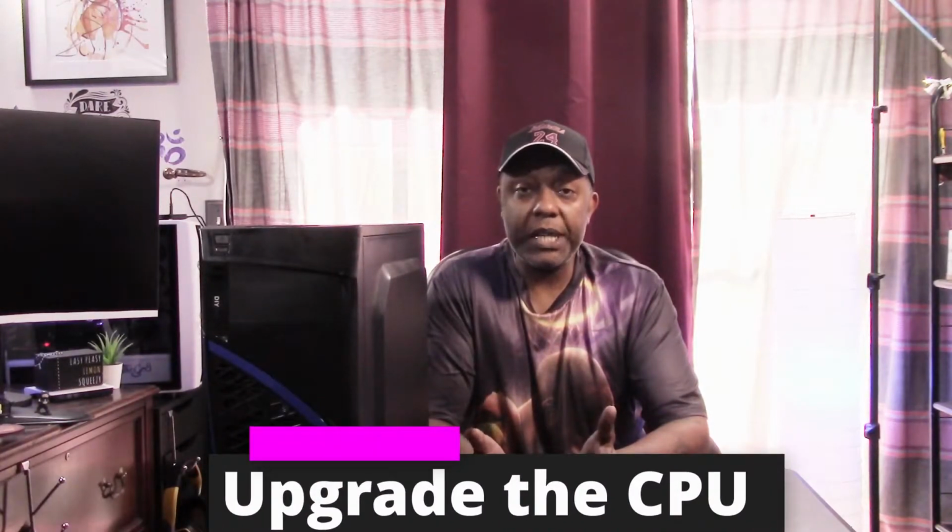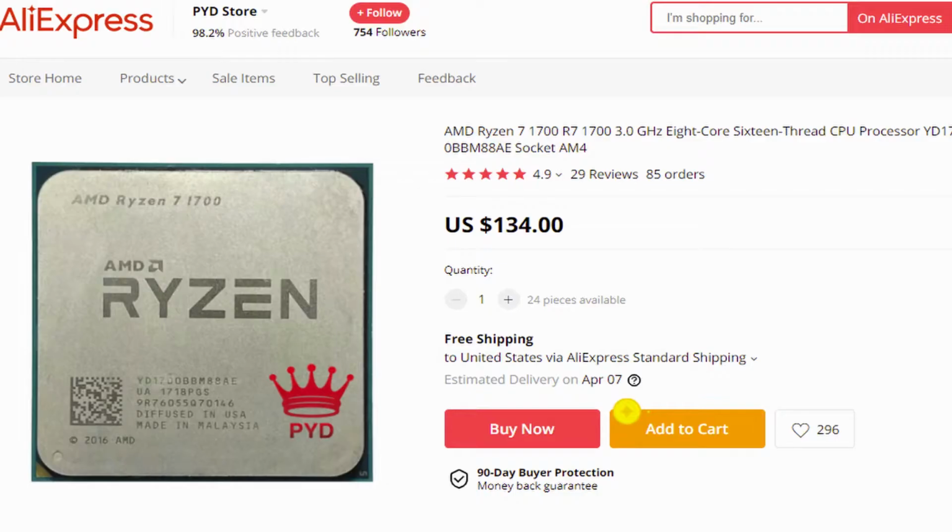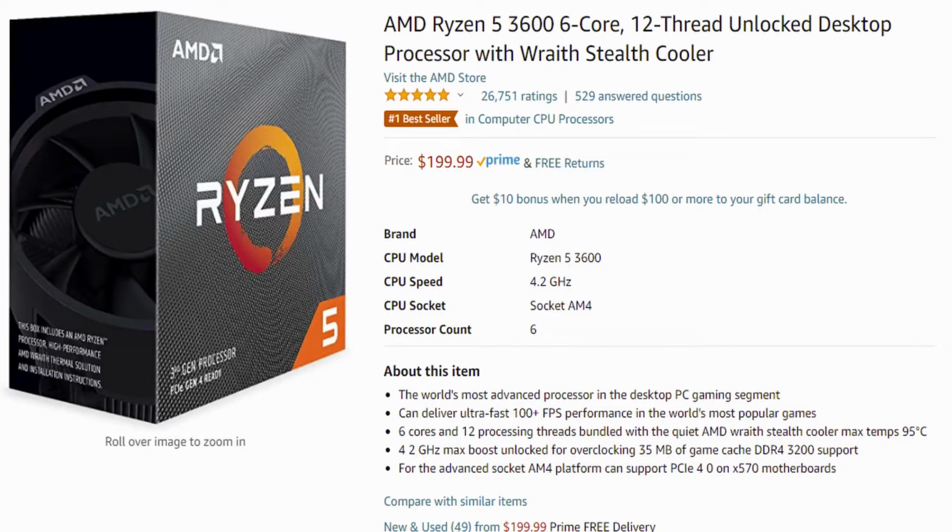But if you do want to jump up to a Ryzen 5 2600 or a 3600, me personally, if you can get a 3600 for $199 or a little bit lower, go the Ryzen 5 3600 route. But you can also go 8 cores, 16 threads if you want to. You can get Ryzen 7 1700s at somewhat decent prices over on AliExpress. But if you're strictly a gamer, I would suggest the upgrade that you should do next is picking up a Ryzen 5 3600. Now you can go 8 core 16 thread on this A320 motherboard.